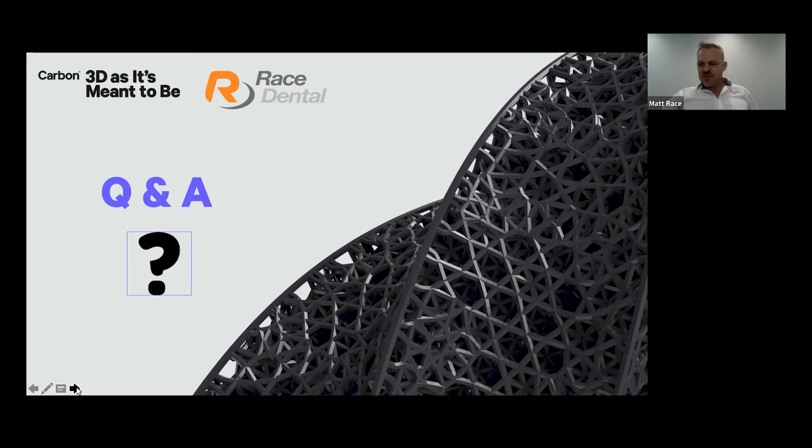Particularly looking forward to the softer opportunities down the track, which I know Carbon and their research and development team are working diligently towards. I was shocked to hear that our printers are able to support NASA, so I'm looking forward to doing that. If they ever need to land down under, we can support them any time.